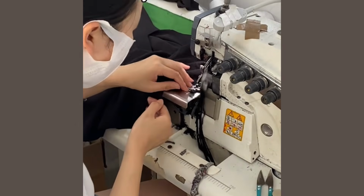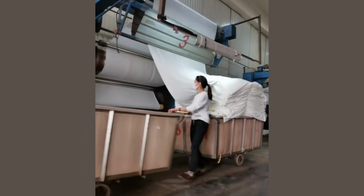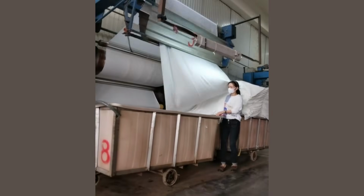Start with small batches. When launching, don't go for mass production immediately. Start with small batches so you can adjust based on customer feedback before scaling up.